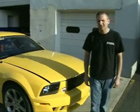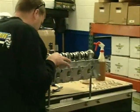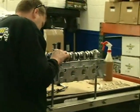But what we've been doing is working on some really cool projects with the cylinder heads for my car. We're changing a little bit of the spring design. It requires a lot of modification to the cylinder head. We've gone through a couple of sets of cylinder heads this week trying to make sure everything was perfect. But we just got a set back this morning that are right. We got everything to spec the way we wanted it.